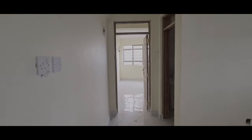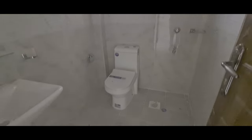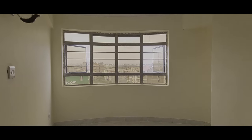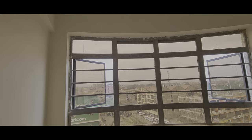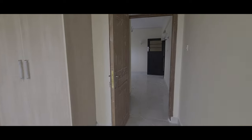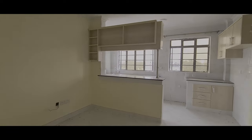The bedroom is all on this side, and then you have the toilet and bathroom and sink. And then you have a curved window, which is so nice. Wow, it's looking nice, looking great. And the cabinets. And those are the kitchen cabinets. So that is what you get when you pay 28,000. Yeah. 28. Jeez.